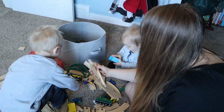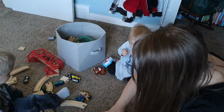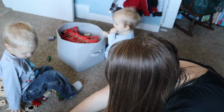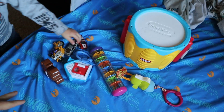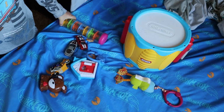All right, so now we're in the kids' room. They got all their train tracks out this morning, so I'm gonna help my little one clean this up. They do a great job cleaning up, but a few things just got misplaced, so we're just gonna put them in their rightful homes.